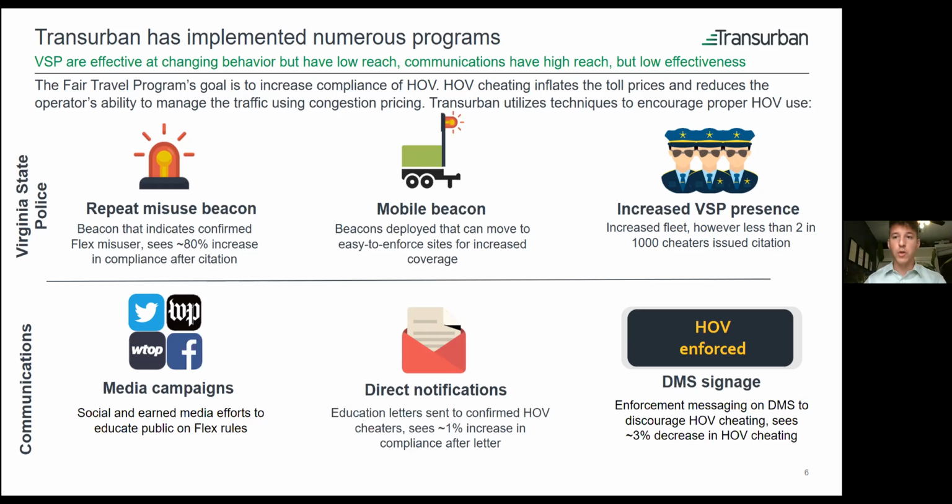So whether it's social or earned media, we've been running a lot of campaigns telling people how to use their flex transponders. You'd be surprised how many people, when we sent out a survey, didn't know which one was HOV mode and which way was toll mode. And so we got a lot of positive feedback from our customers about these education campaigns. We also send direct notifications to people we knew were misusing their flex, educating them how to use it. We saw about a 1% increase in compliance when we sent those emails and letters out.